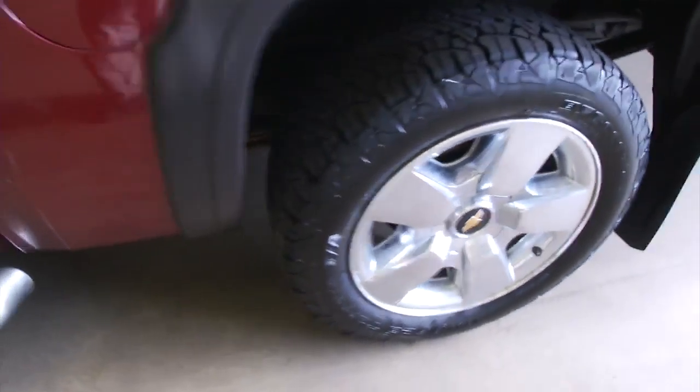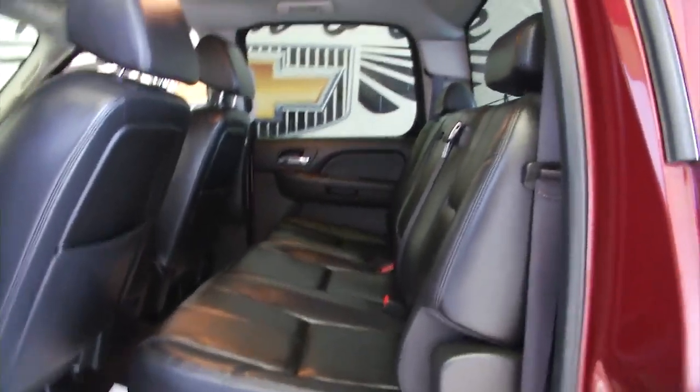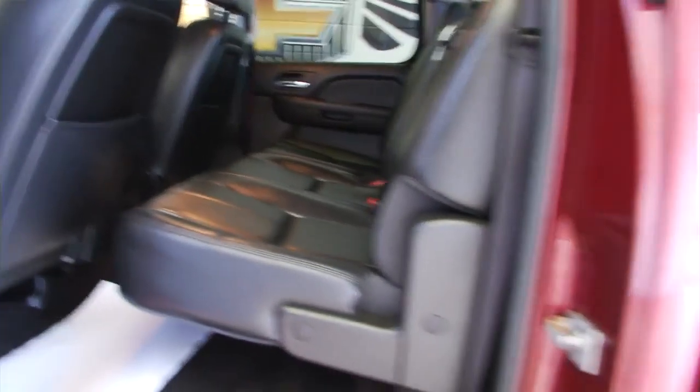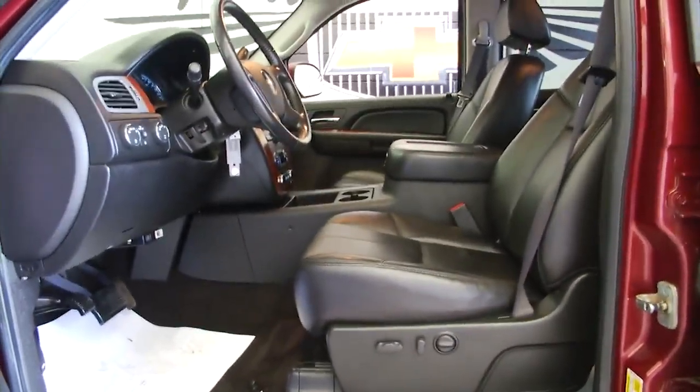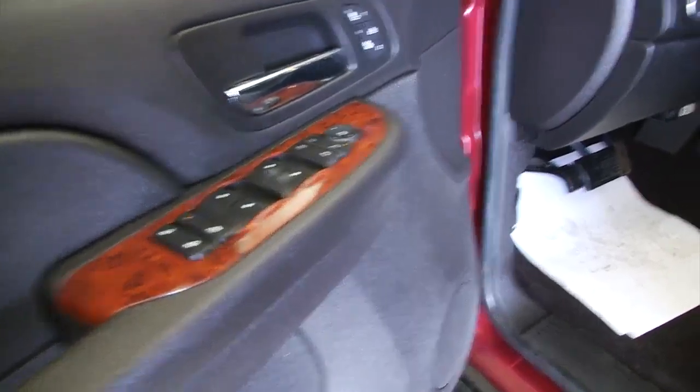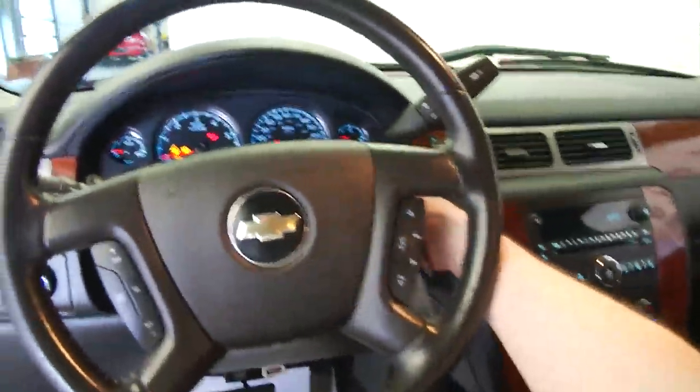Tonneau cover, bed liner, wheel well covers, black leather interior. Step assist. Power seats. Real nice condition. Power windows, power locks, power mirrors, heated seats. It is an LTZ Silverado.